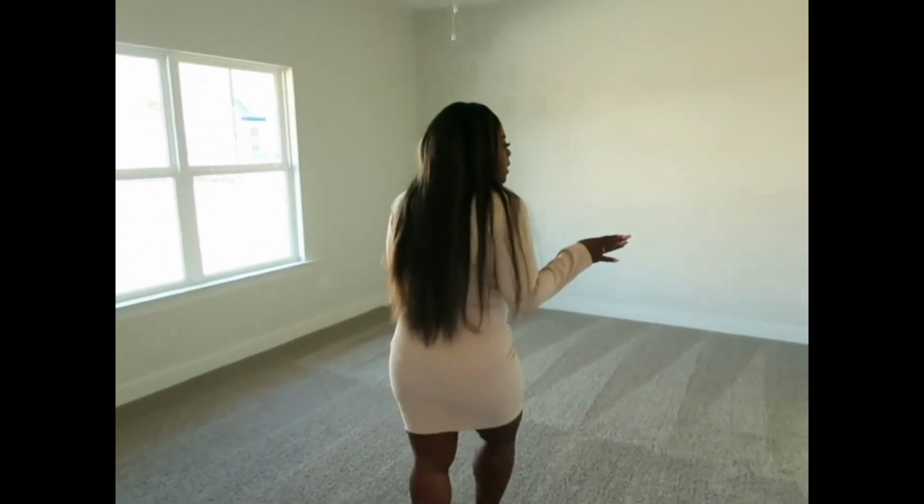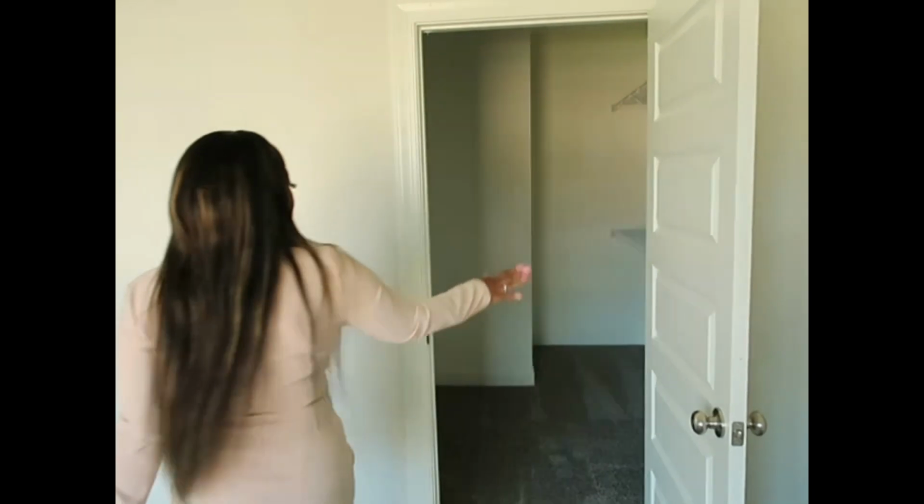As soon as you come in, it has pretty high ceilings. The first room is the owner's suite. It has a huge walk-in closet. Nice walk-in closet. You can do either side, his or her.